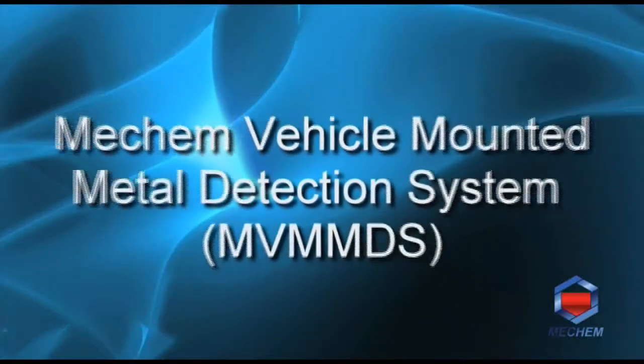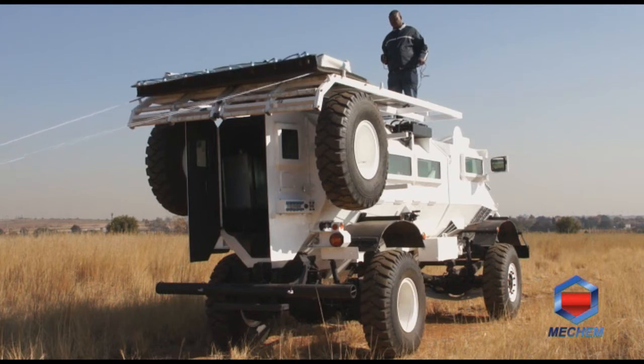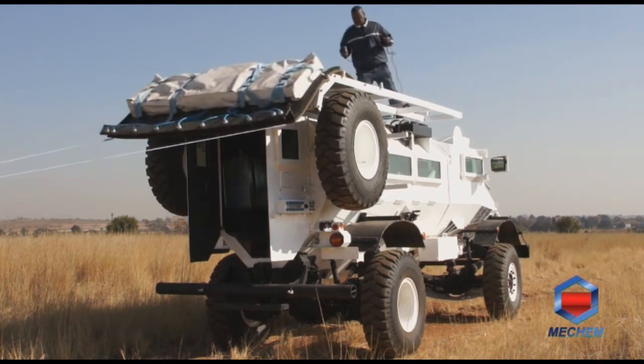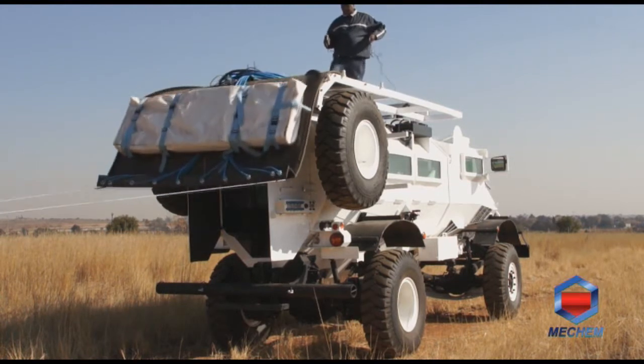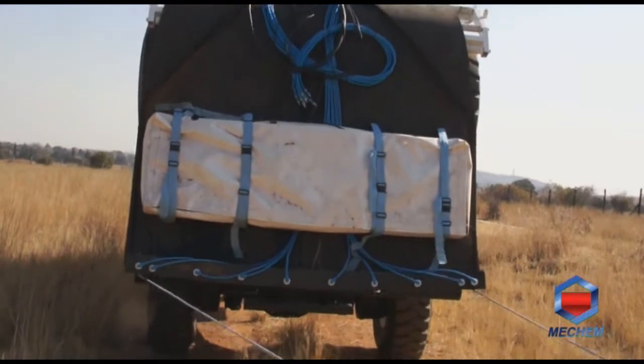Mechem vehicle-mounted metal detection systems, or MVMMDS. The MVMMDS utilizes a pulse induction metal detection system mounted on a non-metallic rubber draw mat that is drawn behind a modified Casper or Tapir mine-protected vehicle, or MPV.